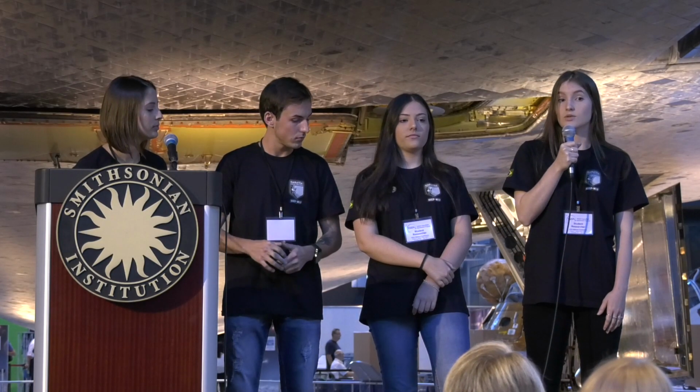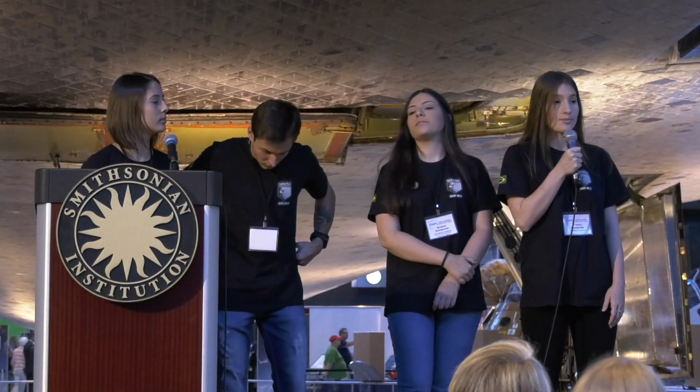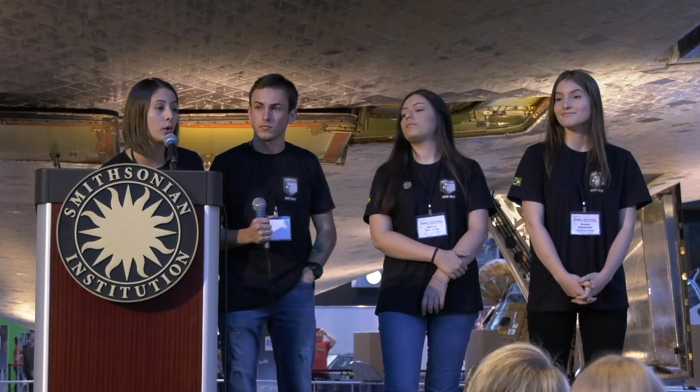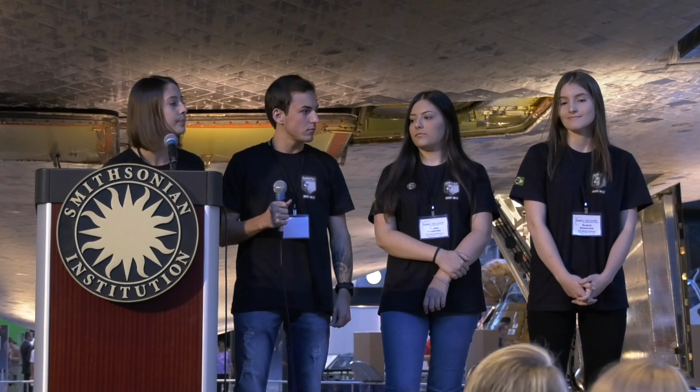In addition to analyzing whether the filtration occurred, we will analyze its efficiency in relation to the Earth by comparing the concentration of solutions. This comparison will be made by spectrophotometry using a light beam of wavelength 665 nanometers, which will be inserted into the samples. By means of this technique, we will be able to measure the absorbance of the samples, which is the amount of light the sample can absorb. The higher the absorbance, the higher the concentration. This will let us know if there is any difference between the two samples' concentration.